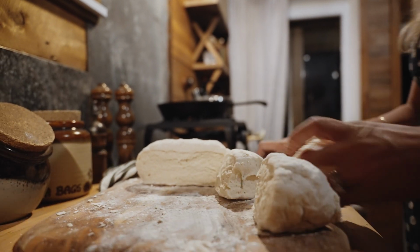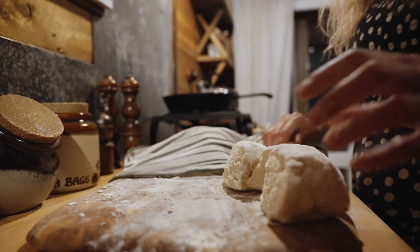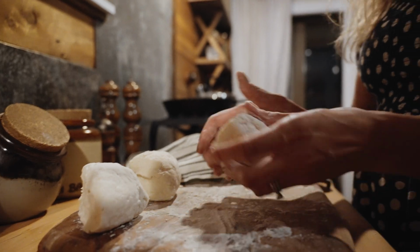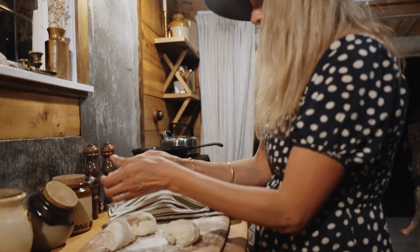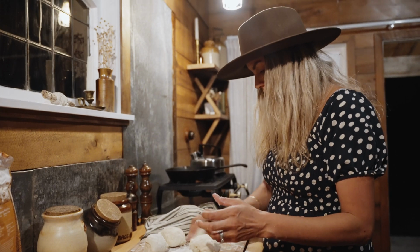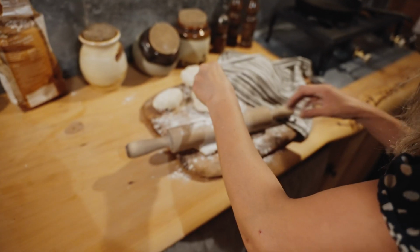So I'm just going to do the kids' ones first and keep this guy here. And find a rolling pin. Yes! Perfect. So just going to make some little balls. These are for the kids, so not too big, not too small.